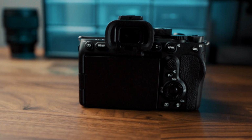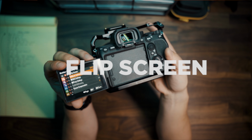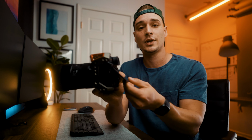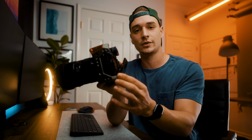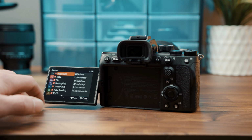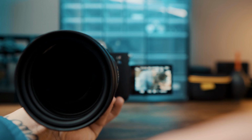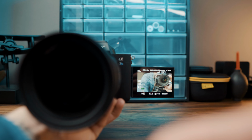Speaking of touchscreen, Sony has changed the screen on this camera. It is now a flip screen. I didn't think I would use it that much. It wouldn't be a huge difference in comparison to, say, these old screens that Sony used to have. I was wrong. It really makes a huge difference, especially in situations like this where I can see myself and I don't need an external monitor. To be honest, I still use one, but if you're a vlogger, this comes in handy. Also, the fact that you can use a gimbal with it, the back arm of the gimbal is not blocking the screen or your view from what you're seeing.